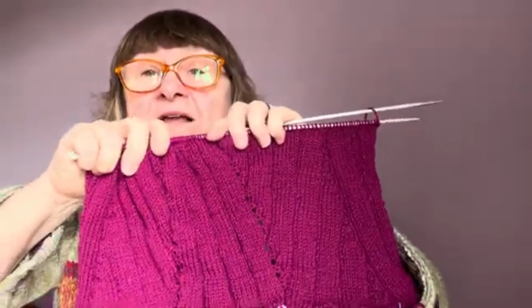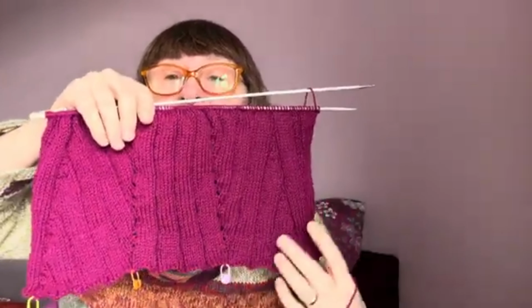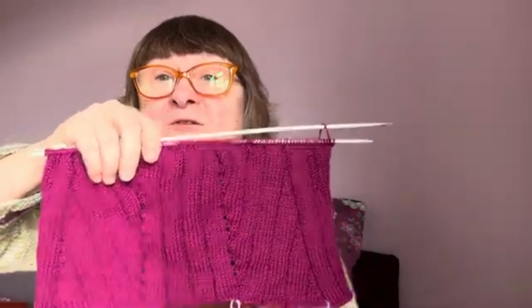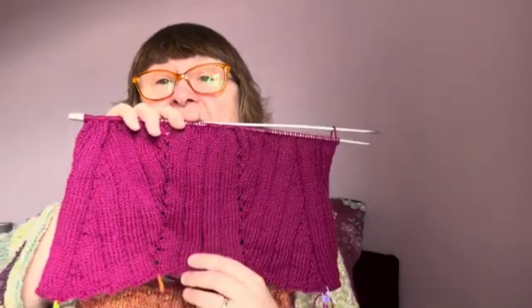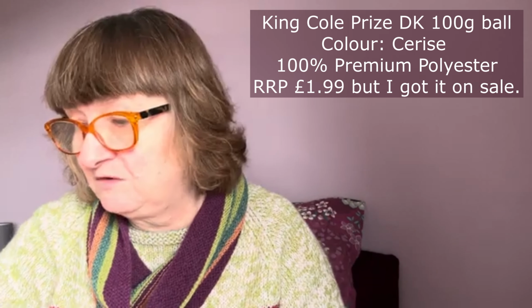I've been knitting a lovely shaped top from my old 1998 Spring Summer Vogue magazine, which I found eventually. And I've been knitting it in the cerise colour by King Cole Prize DK. The reason I'm using this is it transitions well into spring, and the yarn being 100% premium polyester is also good for sportswear because it's breathable. So therefore I am not going to get very hot in that top, and living in Orkney you don't ever get so hot that it's too uncomfortable.